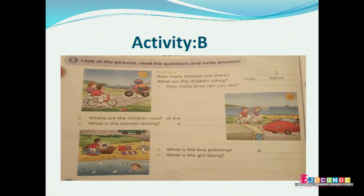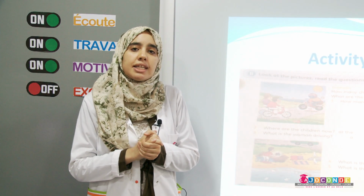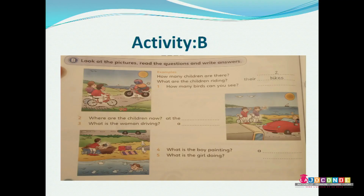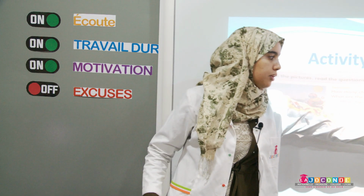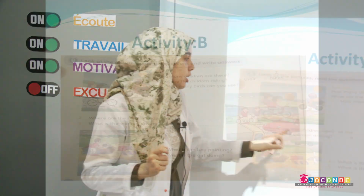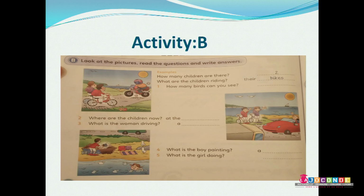Number two, where are the children now? When I use the WH question where, here I'm asking about place. Very good. Look at the picture. Are they in the park? Are they in the zoo? Where are they? Number three, what is the woman driving? Look at the woman. What is she driving? Good. Here we have number four.